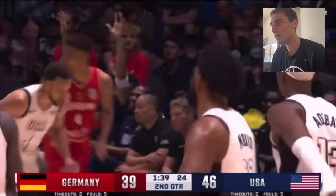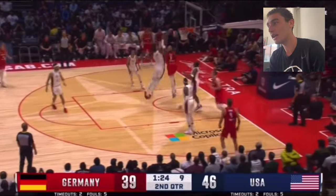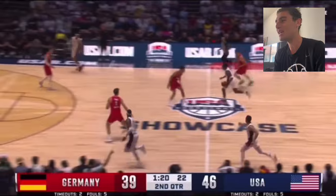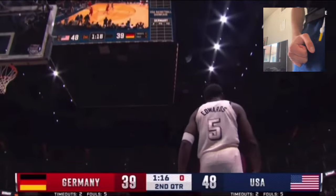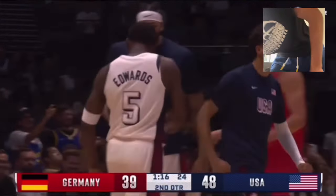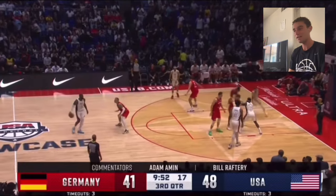Nice slam from Embiid right there. But yeah, we're going to need our bigs to step up. Woo! Oh my gosh, Embiid. Going crazy with the rejection. And Edwards! Soaring! Taking off right there. Hey now! You see the in and out cross, and he brought it back and slammed it. He punched it in. Gotta love to see it.